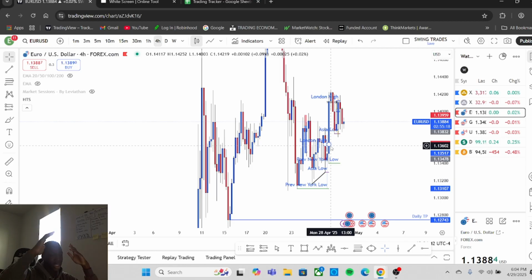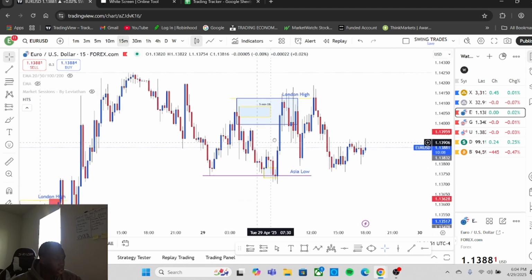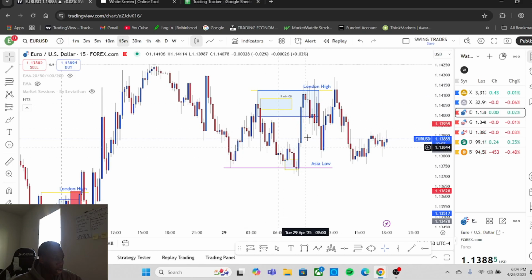So it's weekly bullish, daily bearish, we had 4 hour bullish, 1 hour is bearish, 30 minutes bearish, 15 minutes bearish coming to the market this morning. So I was just looking to sell, obviously, and waited for price to pull back to this 15-minute order block, this 5-minute order block. They eventually came back to it.